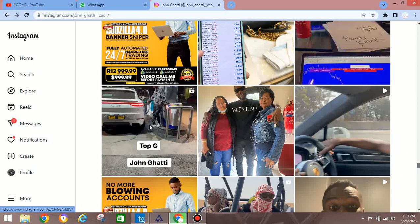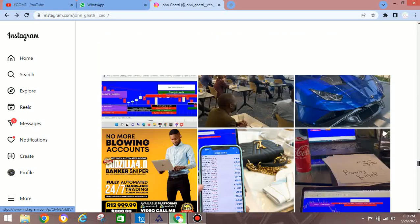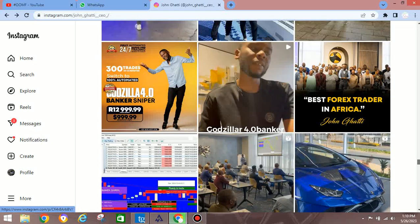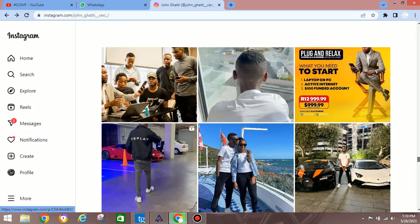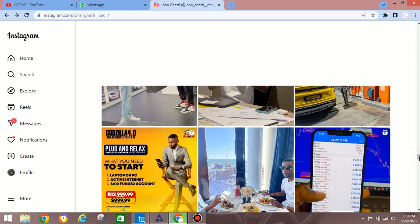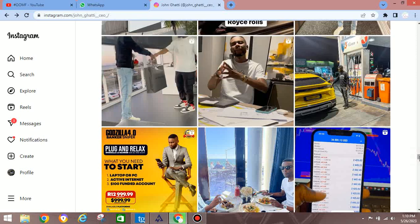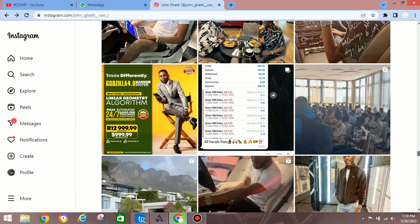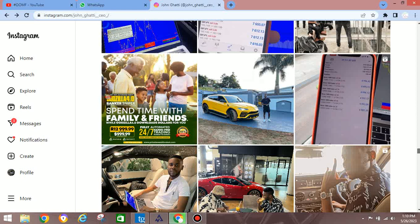Okay, there's another car. He's still selling Godzilla 4.0. Godzilla 4.0, still a lot of money, man. 13,000, but 13,000 is nothing if this robot actually works. Yo, man, the cars.